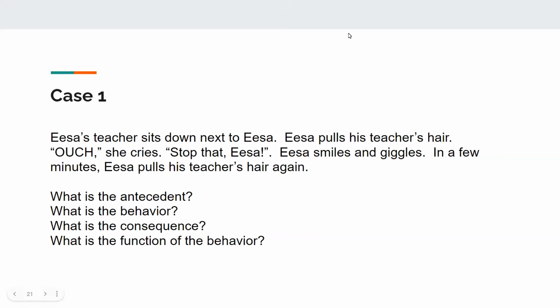Isa's teacher sits down next to Isa. Isa pulls his teacher's hair. Ouch, she cries. Stop that, Isa. Isa smiles and giggles. In a few minutes, Isa pulls his teacher's hair again. So what is the antecedent in that scenario?